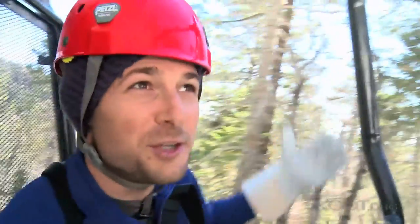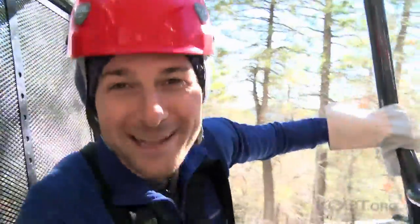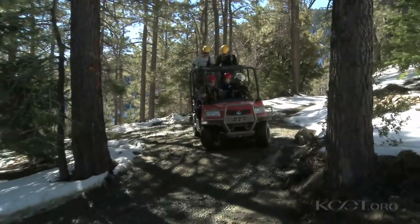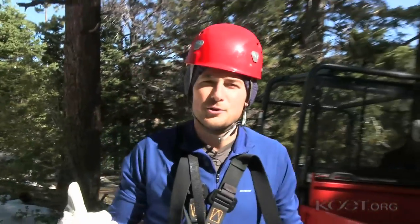Surprisingly pleasant weather, but as you can see, there's snow all around us, and I am definitely super freaked out. So we just drove about 1,000 feet in elevation, and we're now at ground school, which is where we're going to get the lay of the land. And if I totally wimp out, I have the opportunity to turn back, but I'll try my best not to do that. Here we go.